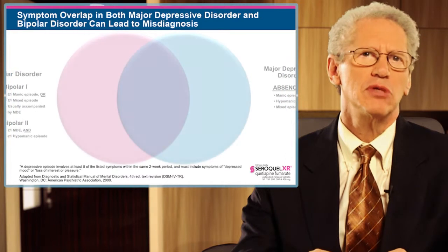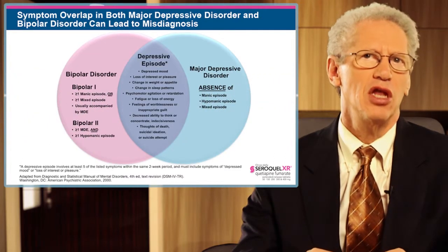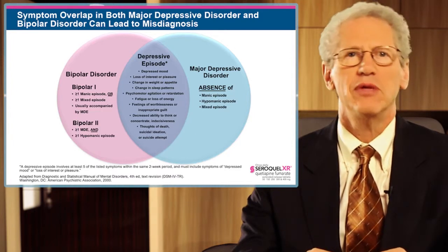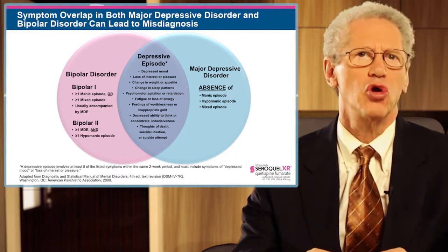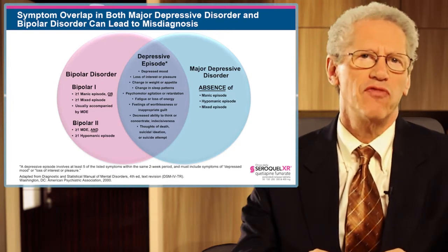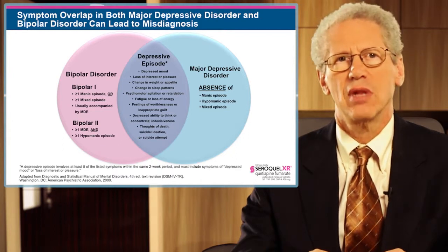First, let's review the symptoms for both bipolar disorder and major depressive disorder. Note that symptoms overlap in both disorders and may lead to misdiagnosis. The DSM-IV-TR criteria for the diagnosis of a depressive episode are shown on this slide. Remember when we discuss later slides that these criteria are the same for both major depressive disorder and bipolar disorder.